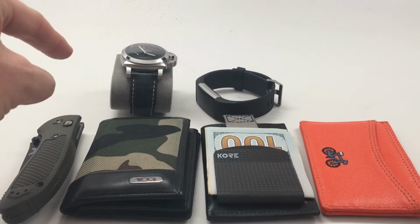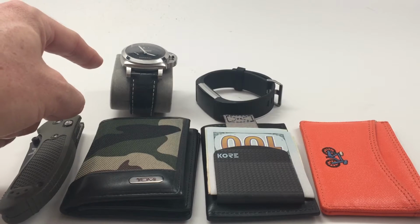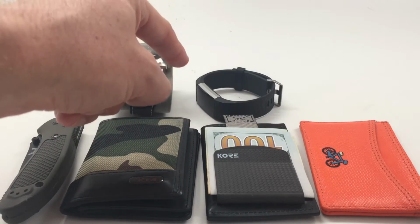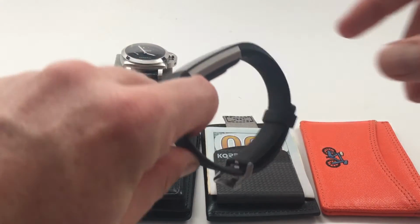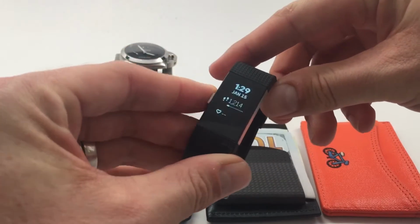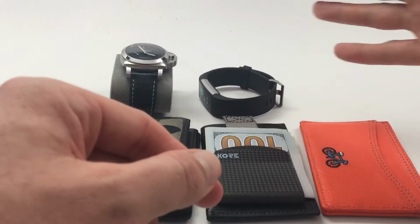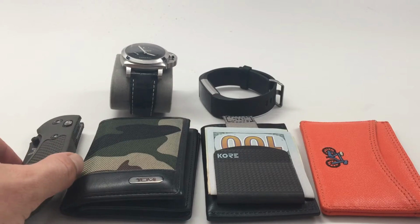We'll start in the back with the easy stuff. Every day I definitely wear a wristwatch on my left wrist. I've got my Panerai 392 here. And then on my right wrist, I've started to wear a Fitbit. I got a Fitbit for Christmas from my wife, and it's pretty cool. It keeps you kind of accountable for your activity. So I think this is called the Charge 2. I like it a lot. I wear it for tennis and the occasional jog. So definitely recommend it if you haven't tried one before.